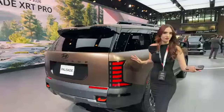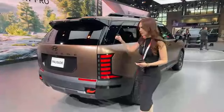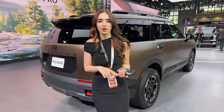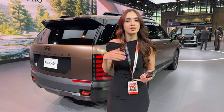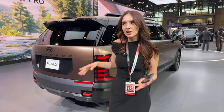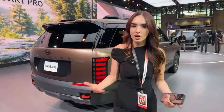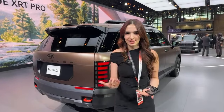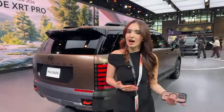A couple more things and we'll finish off with this, and then we'll go into the interior, then go over to the hybrid. Tail lamps, of course, LEDs. You will get rear parking sensors, advanced things like rear cross traffic collision avoidance assist, ton of forward collision avoidance functions, smart cruise control, just about everything. This vehicle, we don't know its exact place in the trim lineup because trim levels and pricing have not been released, but it does have some more premium functions like 360 view cameras. However, I don't think it's a top trim, so we'll have to find out.